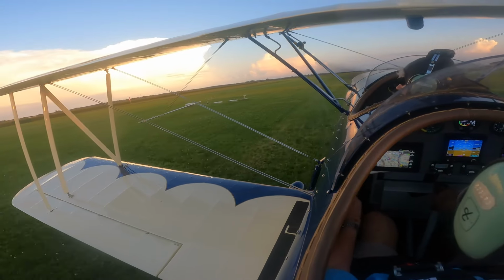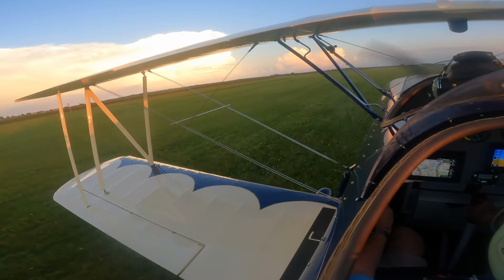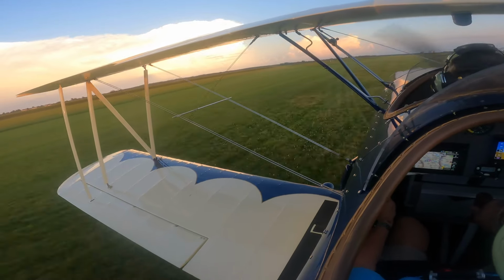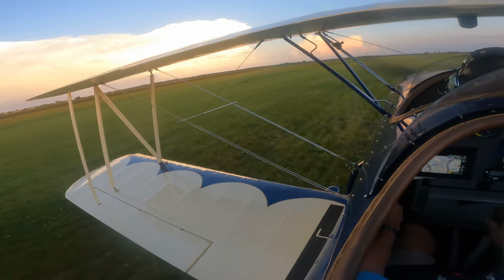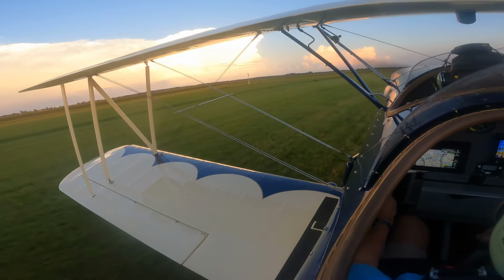And it's amazing for a 1929 design, actually it's certified in 29, you know, no artificial stall warning, none of the niceties, but it is a nice flying airplane. It is just a joy to fly.